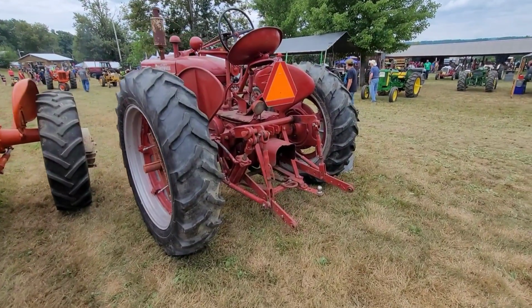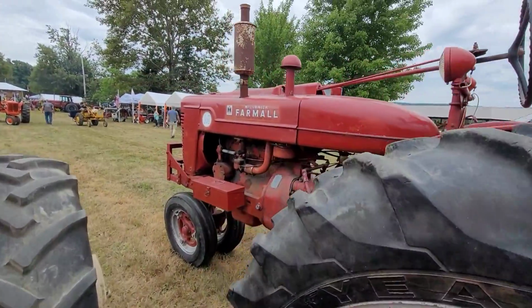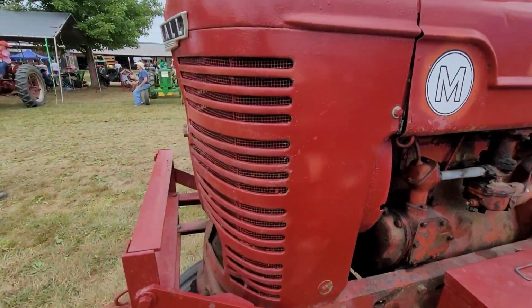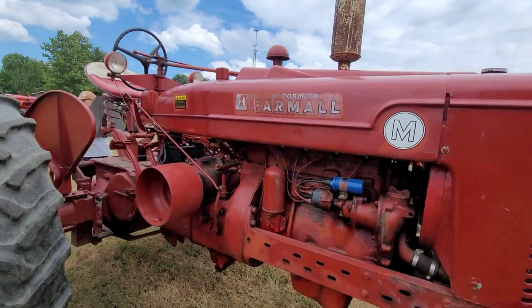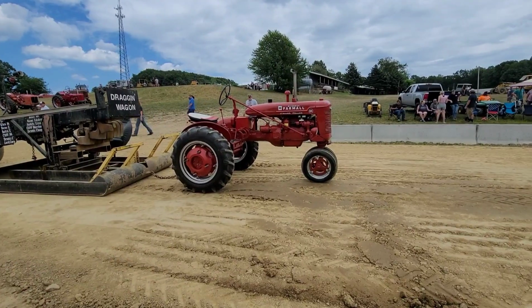Got an aftermarket 3-point. Yeah. Working class M, no doubt. 182 is the first 3 numbers on it, but yeah, there you go. Got the Ford special coil on there. Well, and they ain't red shy down here.